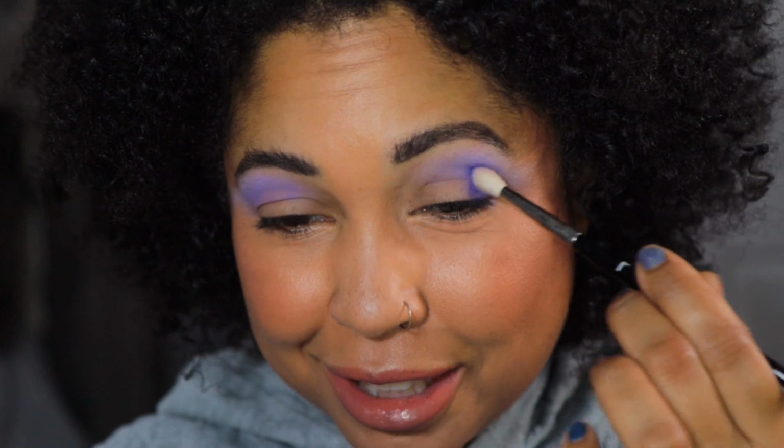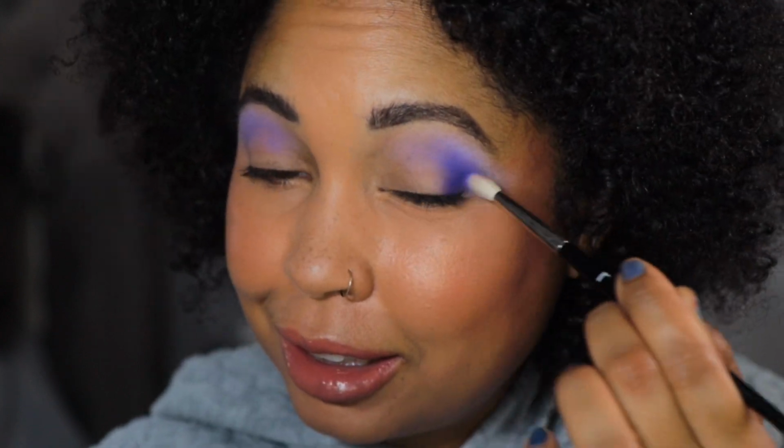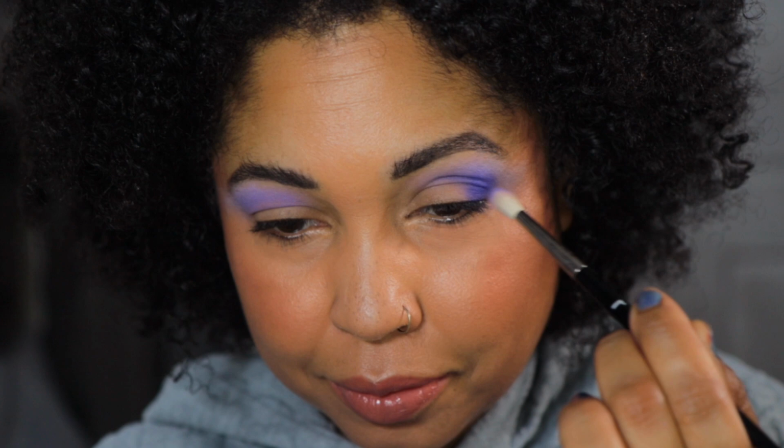Now I'm going into the shade Cold, which I was definitely nervous about using because it's very, very vibrant, but it's really, really pretty. I loved using this shade.